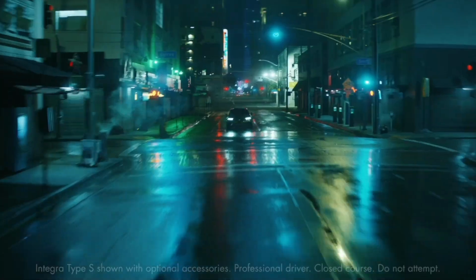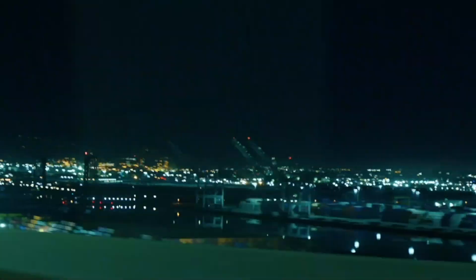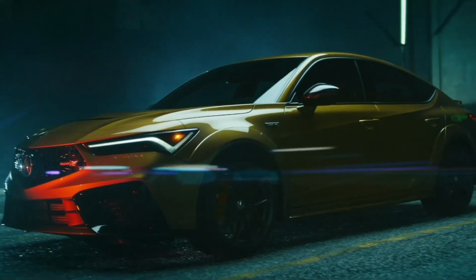In the world of cars, where people are always looking for something special, the Acura Integra Type S is a bit of a mystery. It's like a fancy costume that shows up every now and then, making everyone wonder what's really underneath. It gets attention not because it's impressive, but because it hides a high price.